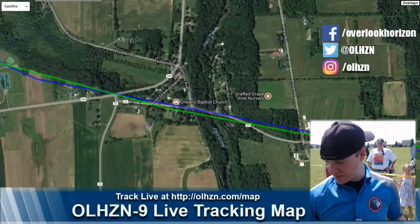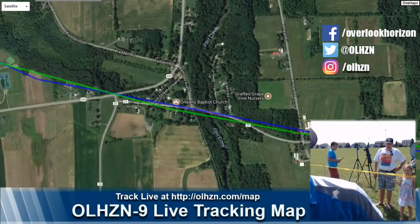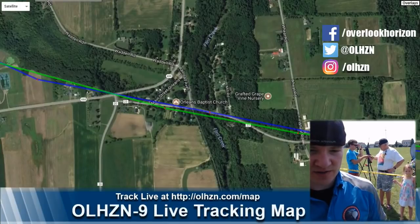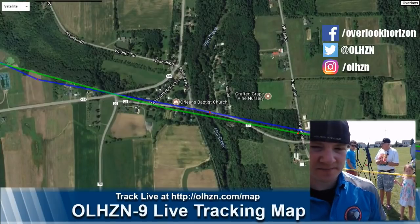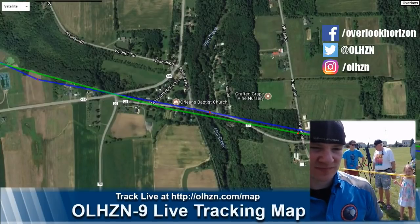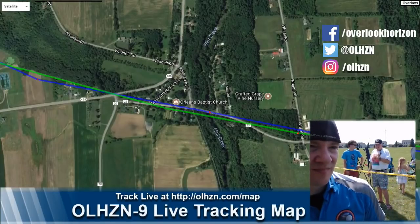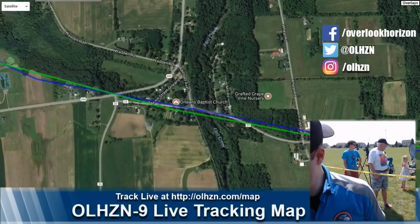Yep. So that's... Where's that APRS link? Is that on the website? overlookhorizon.com/map. Yeah. Some guys use relevant. Not good now. No. When was the last?